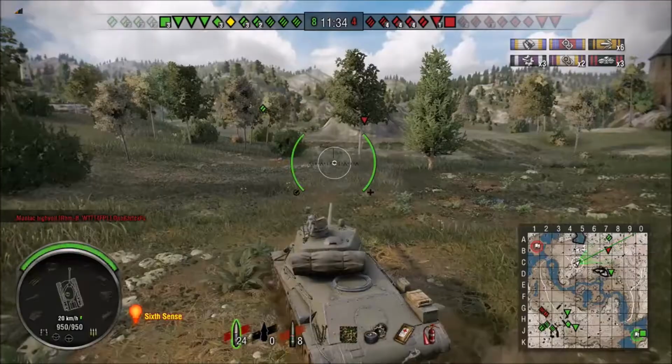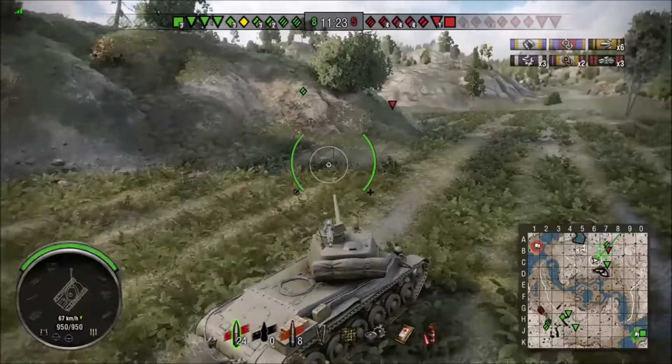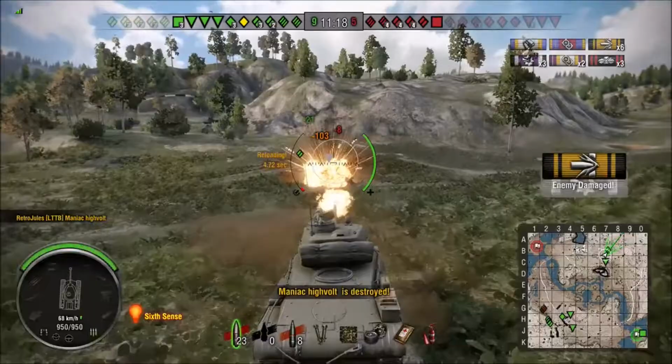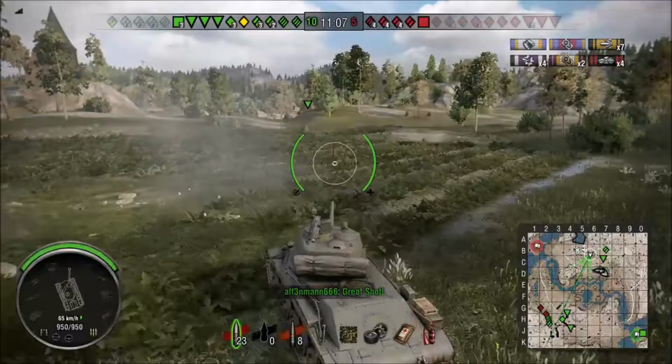So we'll go and help with the Borsig if we can, see if we can run round the back here. We come steaming round at 65 kilometers an hour, and there we go, a nice accurate shot on the move. We don't even stop, we carry on. And that's where this tank can really, really excel, as it's run and gun, zip in, shoot and disappear.